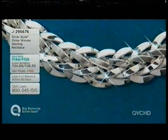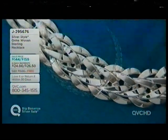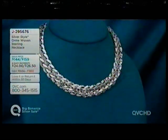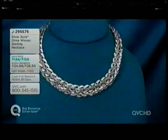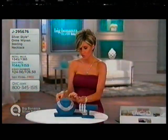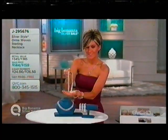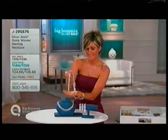All right, we've got a couple quick presentations, so let's move into this. This is called Orme. I hope I'm pronouncing that right. This is a sterling necklace. Look, honey, at all that sterling. This is another one that you just want to touch. And if you could just feel how lightweight and lovely that is.